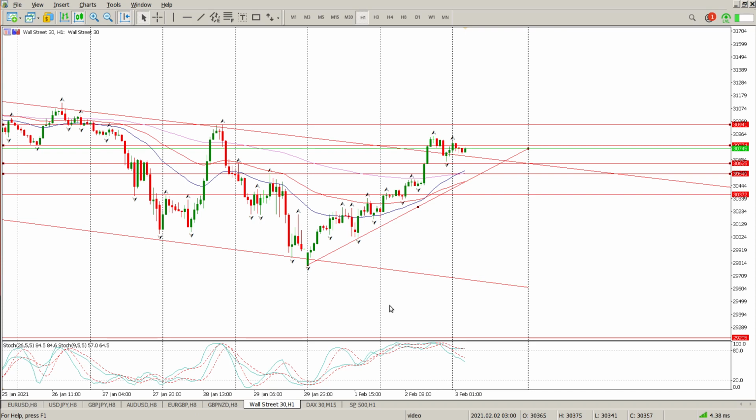Okay, so that's it for me, short and sweet. Waiting for Europe to open, waiting for structure to form, and we'll be looking to bounce this up.